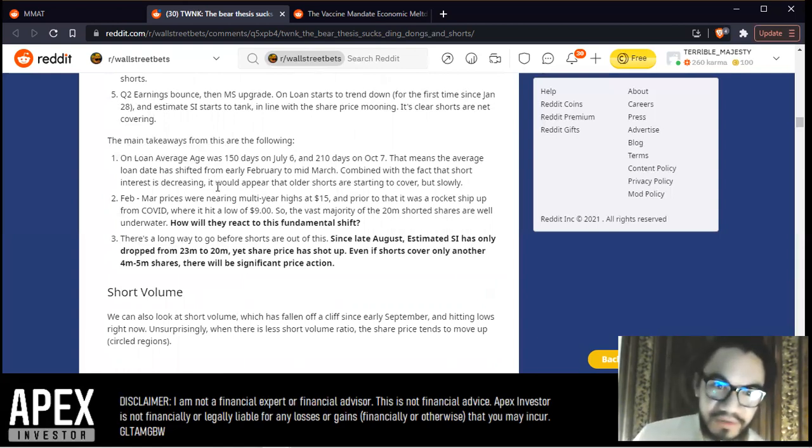The main takeaways from this are the following. On loan average was 150 days on July 6th, 210 on October 7th. This means the average loan date has shifted from early Feb to mid-March. Combined with the fact that short interest is decreasing, it would appear older shorts are starting to cover, but slowly. February, March prices were nearing multi-year highs at $15. And prior to that, it was a rocket ship up from COVID where it hit a low of $9. So the vast majority of the 20 million shorted are well underwater. How will they react to this fundamental shift? There's a long way to go before shorts are out of this.